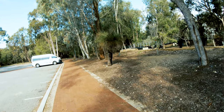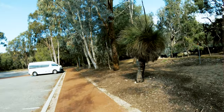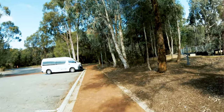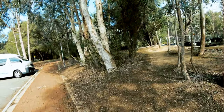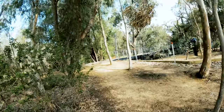Nicely done area. So this is part of Yanchep as well. They've got a koala enclosure, and then that's right down on the lake next to the inn. So it's a beautiful big area. It's got lots to do, ovals. There's a zip line area for kids as well, which we didn't go and do. Jack's a bit young for that, but there's lots to see and do.